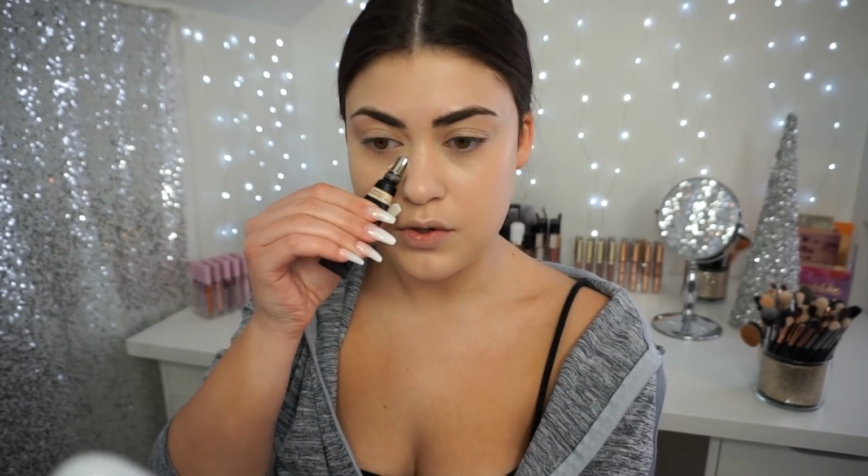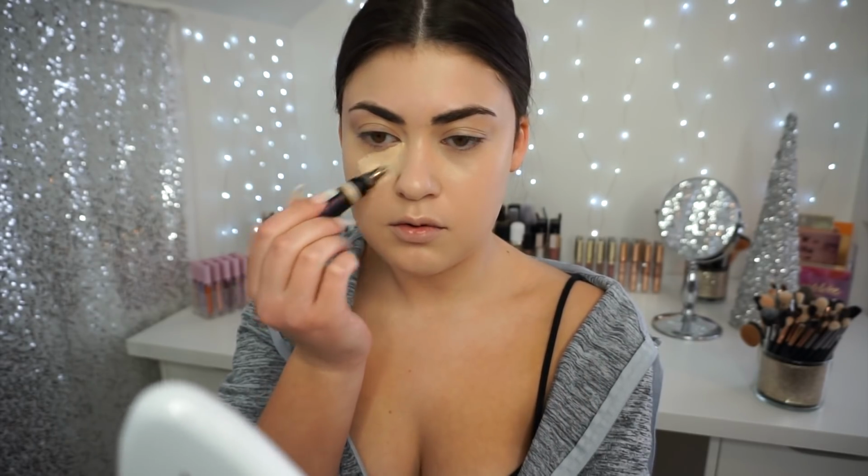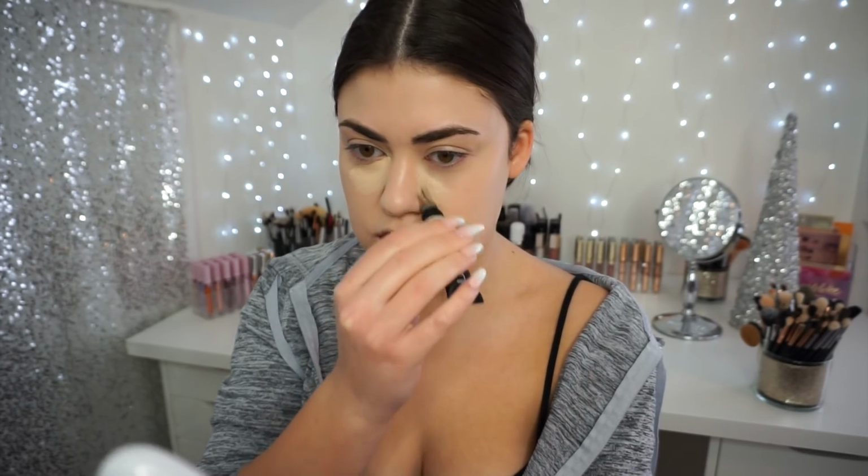Okay, so I'm going to go in with concealer. This is my favorite right now. It's the Huda Beauty Overachiever Concealer, and this is in the shade Cotton Candy because I'm so white right now. But I love this because it has the metal tip, and the metal tip kind of helps me with my baggage. I'm going to go ahead and blend that out.